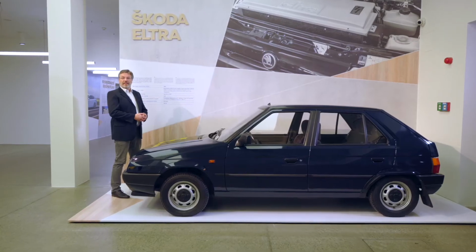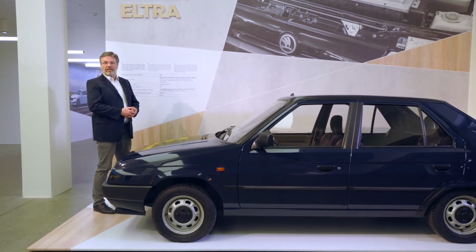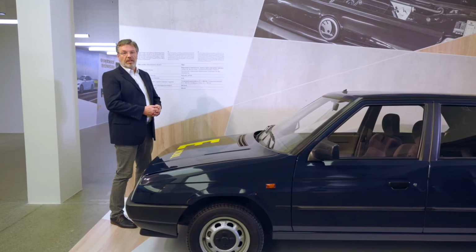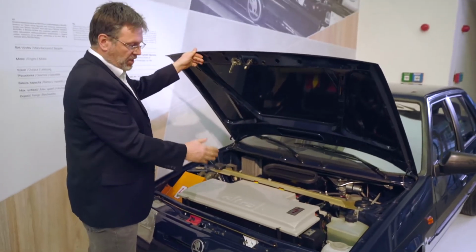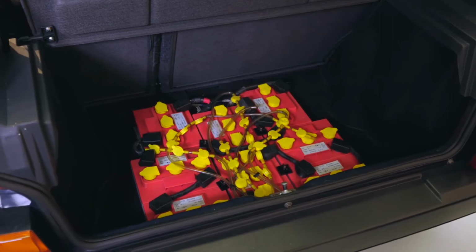The Ultra model continued the tradition of historic electric cars in the modern era of Škoda Auto. It was built based on the Škoda Favorit model, and almost 190 of these vehicles were produced. The drive was provided by an electric engine, and lead car batteries in the front and rear of the car allowed a range of 80 kilometers.